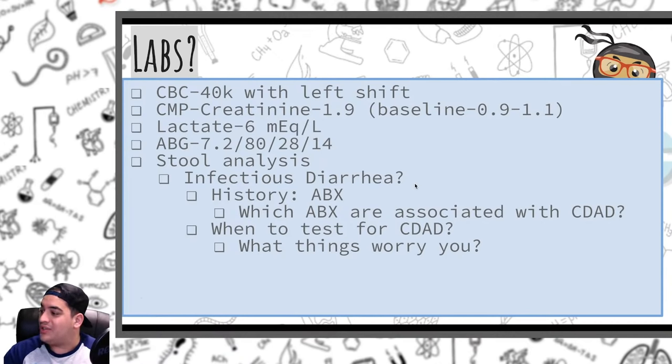So someone said Rocephin, ceftriaxone. So really, any kind of third-generation cephalosporin has one of the highest odds ratios. I think it was like 3.2 of causing C. diff-associated diarrhea. So third-generation cephalosporins like Rocephin or ceftriaxone are a big one to think about.